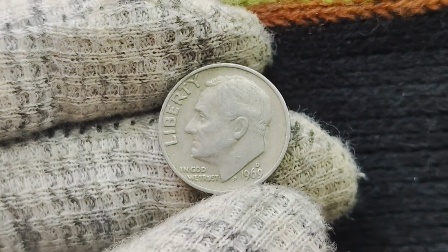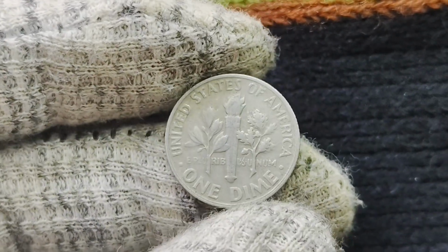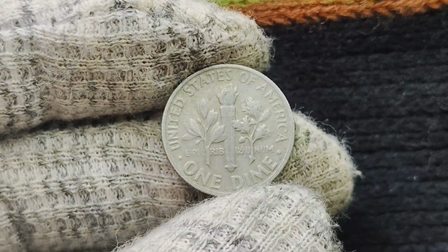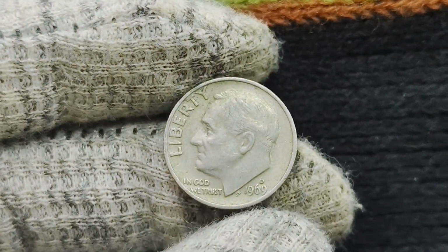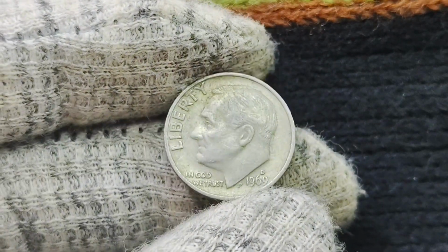Now, let's get to the jaw-dropping part, the value of these coins. If you are lucky enough to own a 1969 D double die obverse dime in good condition, your coin could be worth as much as $1.5 million. Yes, you heard that right, $1.5 million. How does a dime worth only 10 cents end up being valued at such an astronomical amount?